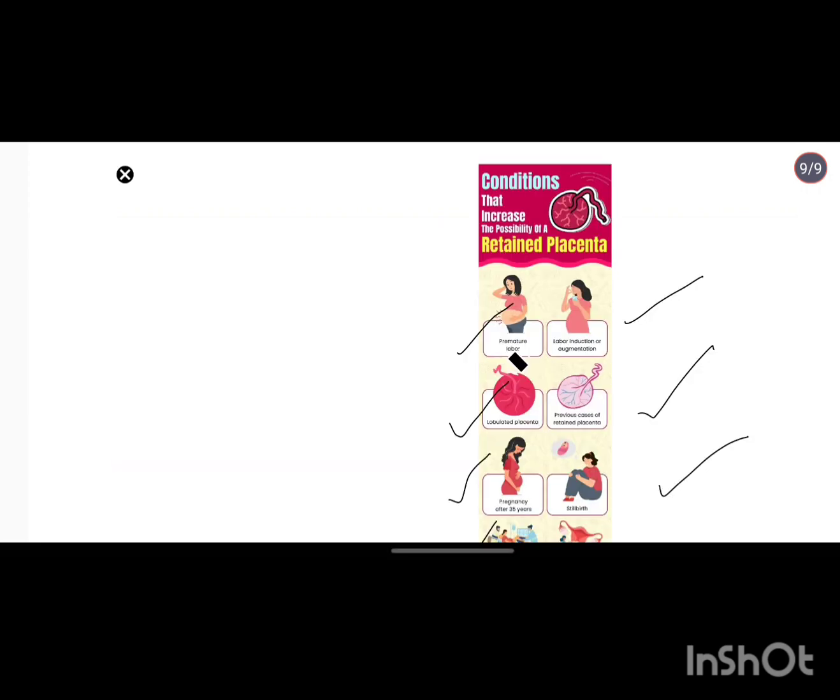Next, we are going to see certain risk factors which put the woman at risk of getting this retained placenta. One is premature labor, the other is labor induction. Then a lobulated placenta, which is a condition where there are lobules in the placenta. Also if the woman has previously suffered from retained placenta, if the woman becomes pregnant after 35 years, in cases of stillbirth, and if the woman gets exhausted in a prolonged labor. So these are the risk factors which put the mother at risk of developing retained placenta.